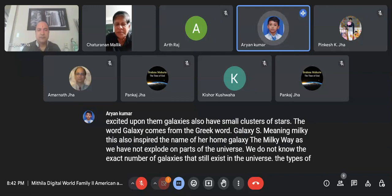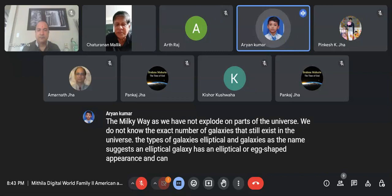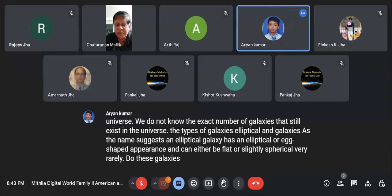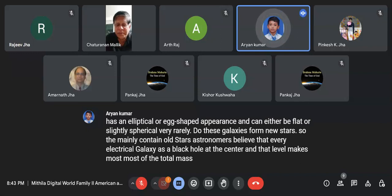The types of galaxies: elliptical galaxies. As the name suggests, an elliptical galaxy has an elliptical or egg-shaped appearance and can either be flat or slightly spherical. Very rarely do these galaxies form new stars, so they mainly contain old stars. Astronomers believe that every elliptical galaxy has a black hole at the center, and that black hole makes up most of the total mass of the galaxy.